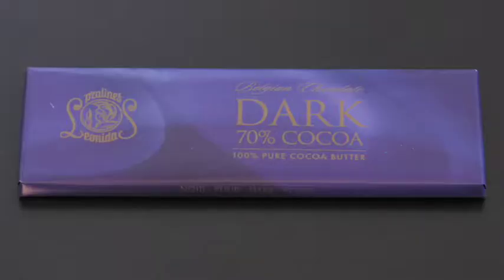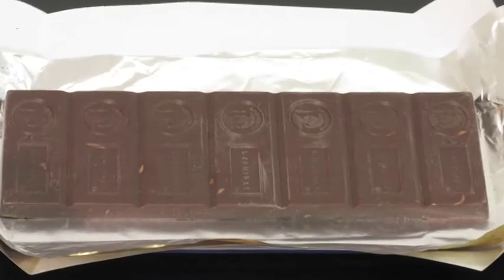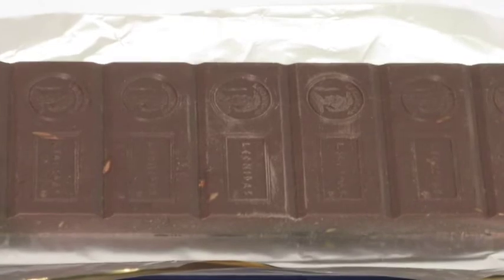Our chocolate bar today comes from Leonidas Chocolate, and they're a Belgian chocolate company, as you can see here. And today we're looking at their dark 70% cocoa chocolate that's with 100% pure cocoa butter. And let's open this up and take a look at what it looks like. As you can see there, I'm really liking the design, the little imprintation.